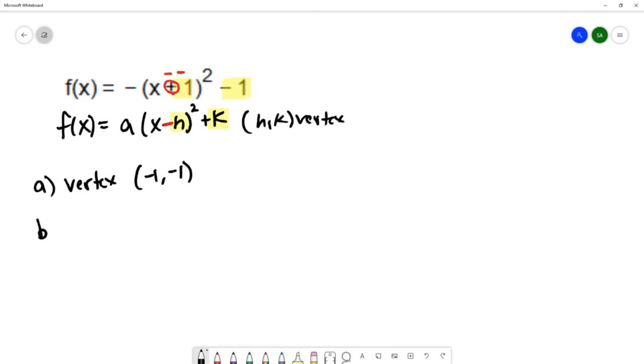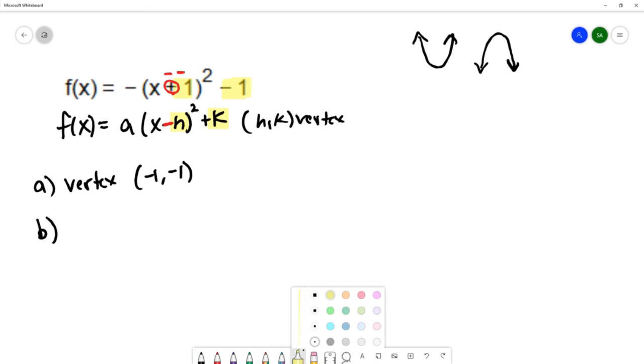The next thing I want to know is, does the graph of this open up or down? Now, the graph of a quadratic function will be a parabola that either opens up or down. And we can determine if it opens up or down based on the value of a. Anytime a is positive, the parabola will open up, and anytime a is negative, it will open down. You can see that our value of a is negative 1, and so since a is negative, we know that the parabola opens down.